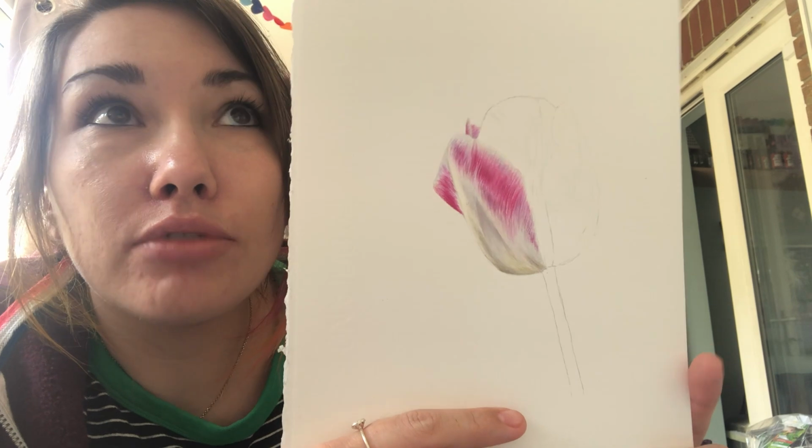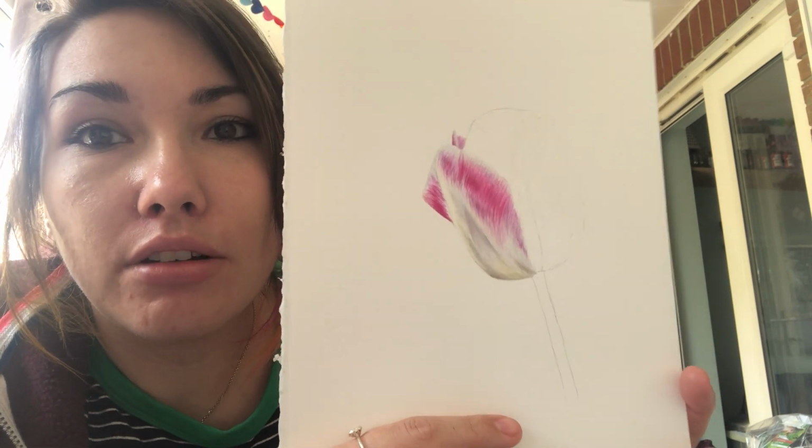So this is how far I've got on the tulip. I am really pleased with it so far. I'm loving drawing this. It's so easy and I love the colours. I feel like I want to do a few more botanical drawings because, one, I think they're going to make some nice different kind of cards to add to my shop, and also I enjoy them. So I'm going to be on the lookout for some decent reference photos of different botanicals.